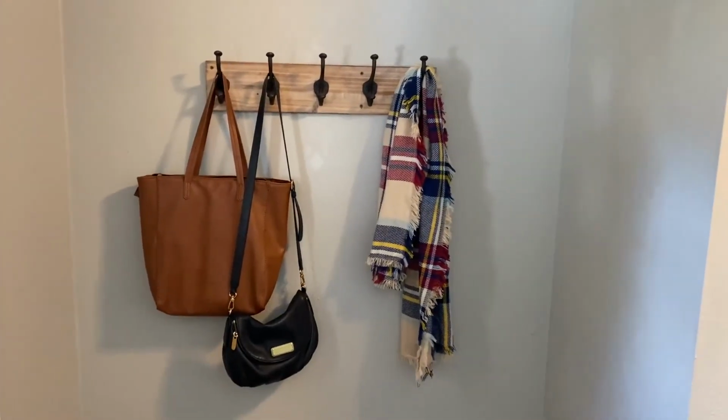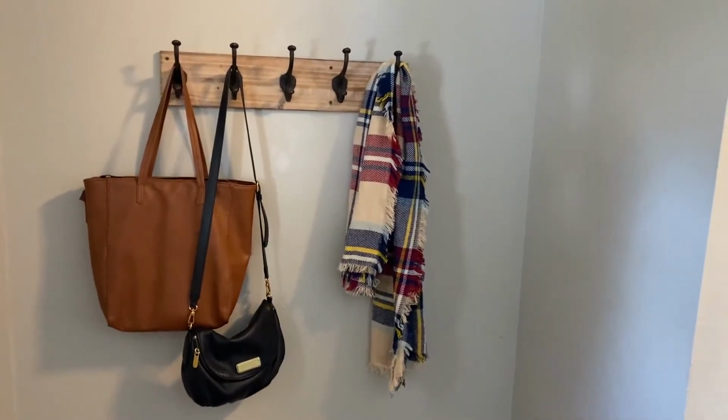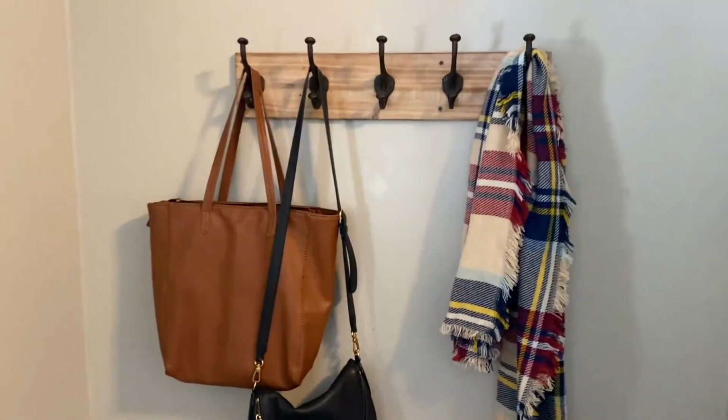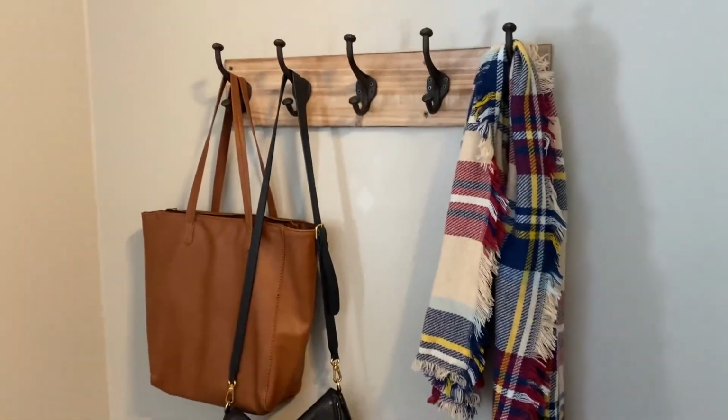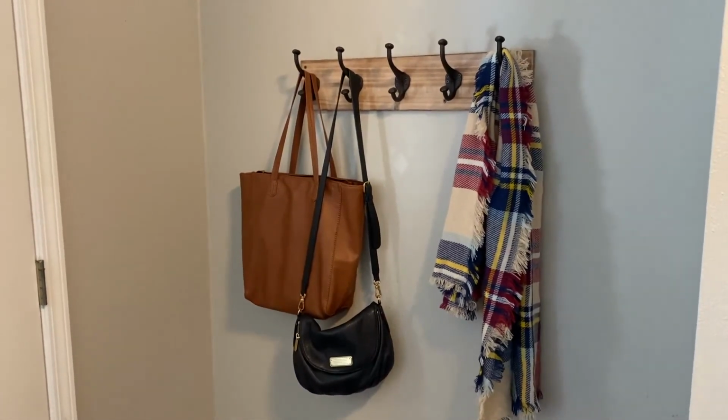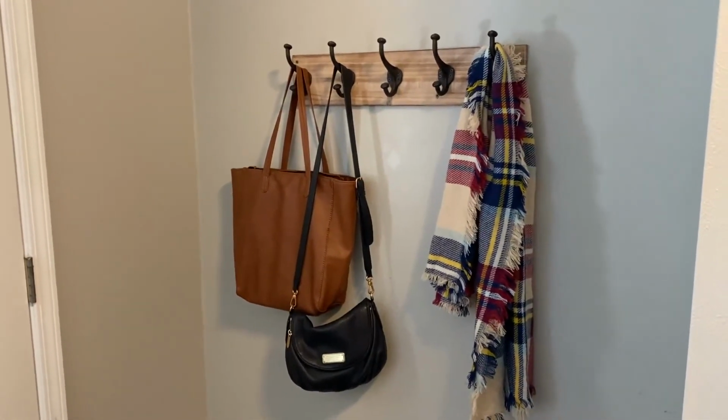You gotta love a good entryway. And I like to keep mine simple. A blanket scarf is so versatile to decorate with. But the idea of wearing one, I'm overweight and I'm in my 40s, and God, the thing makes me want to burst into flames.